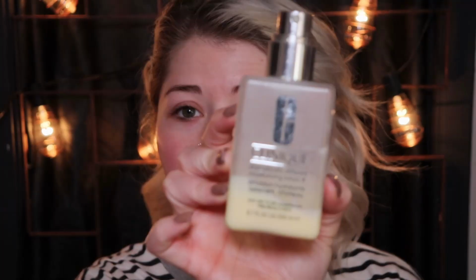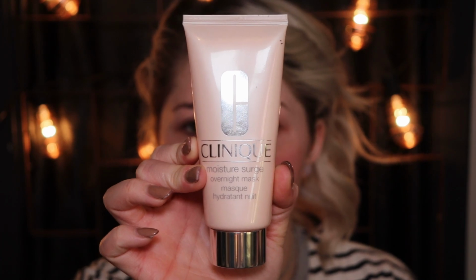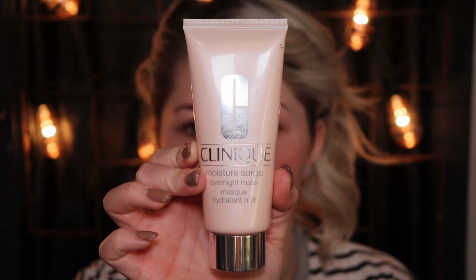So before you apply any makeup, you need to get your base ready. So that means that you need to exfoliate or wash your face, and then you need to moisturize. So I have dry to combination skin. I have dry patches and then some oilier spots. So I use Clinique Dramatically Different. And when my skin is really dry, I use the Clinique Moisture Mask. So you're just going to apply this to your skin just to get it ready so that you won't have any weird dry patches when applying your foundation.